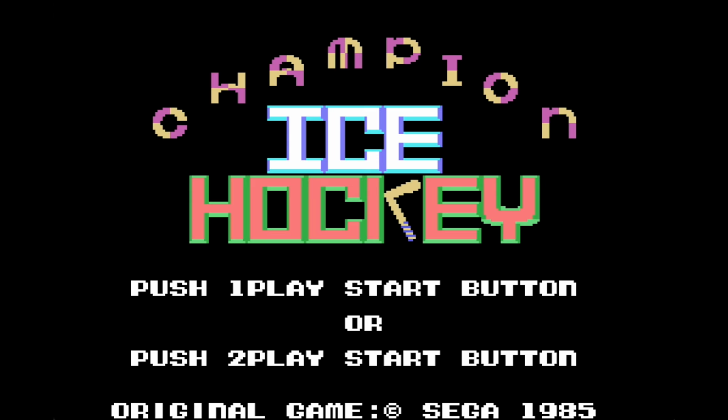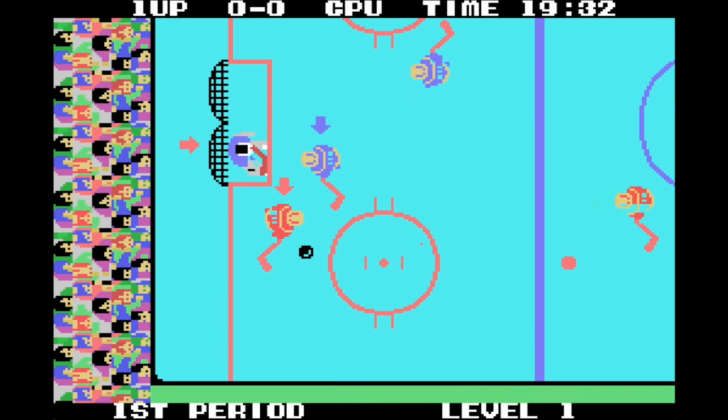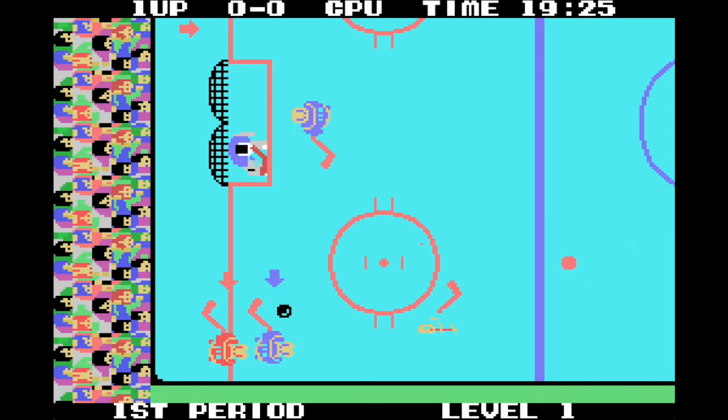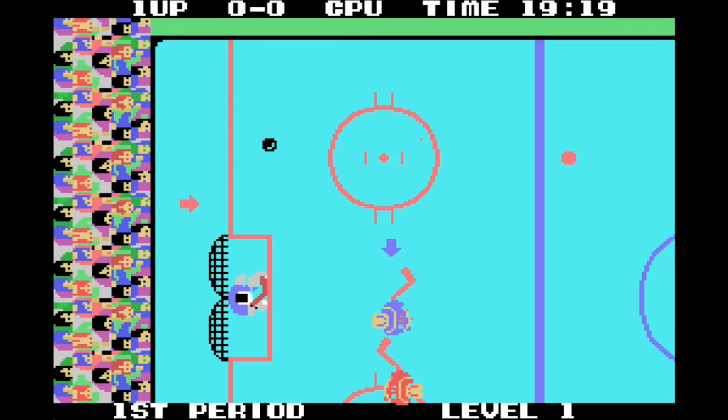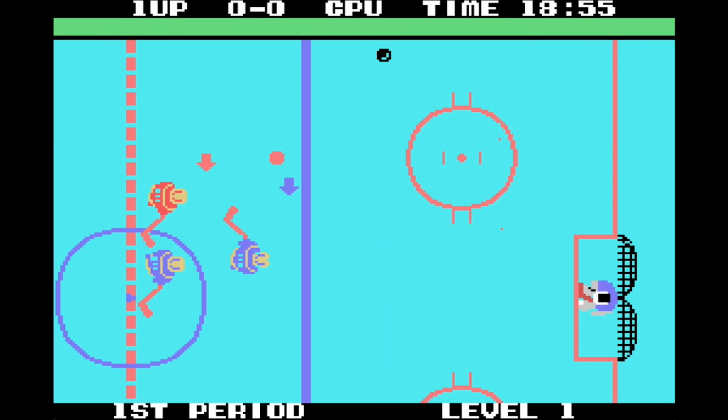Champion Ice Hockey. This is a slow game that I don't feel I have very much, if any, control over. It feels like each player weighs about 350 pounds, and you aim your shot by adjusting an arrow by the goal, which is difficult to do as you're moving. I'd rather play this than Champion Golf, though.